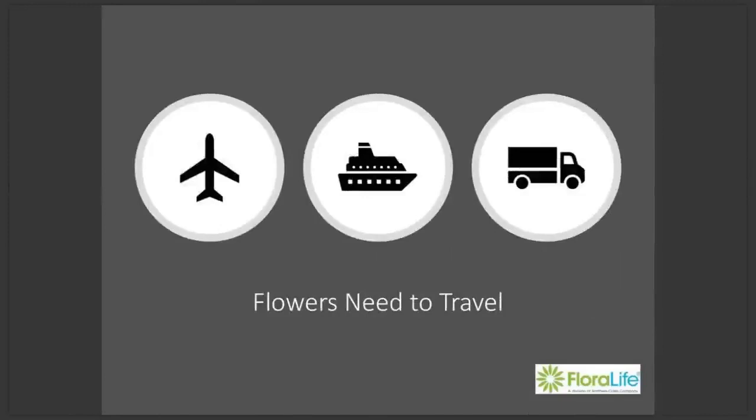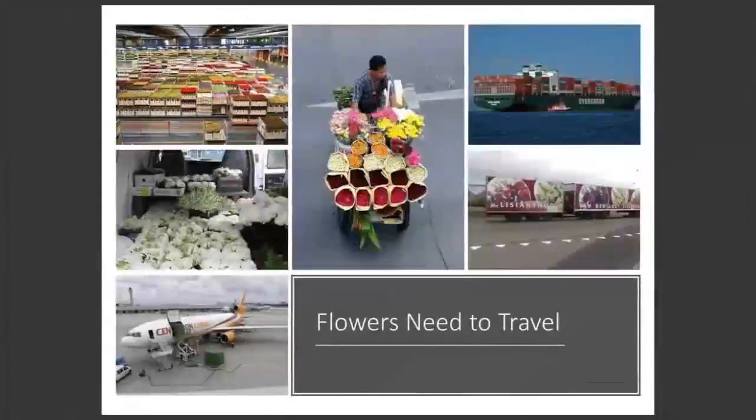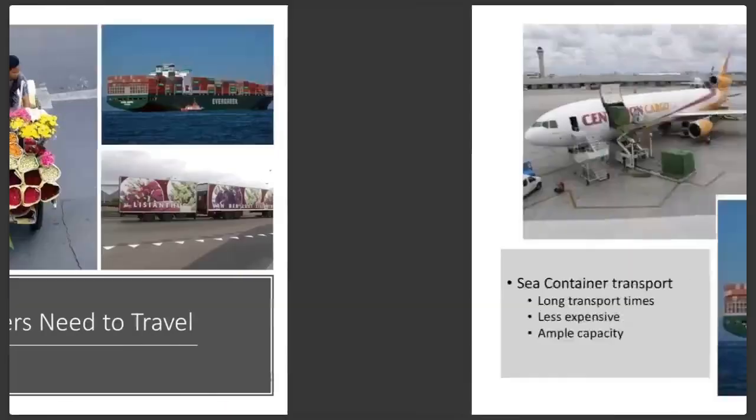So, depending on where they are grown, flowers will either be air freighted or sea freighted, but at some point they will always be transported by road. Now, it's all very well to know that that happens, but this is what it actually looks like in real life. Now, obviously, some methods of transportation are easier to maintain the cold chain in than others, but I'm going to focus on the two which travel the furthest, and that's air freight and sea freight.